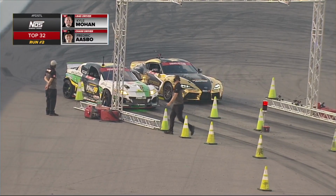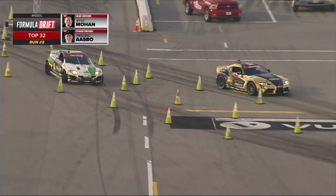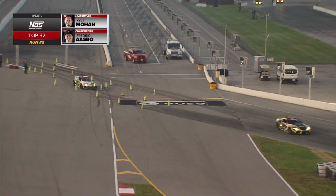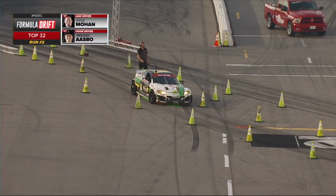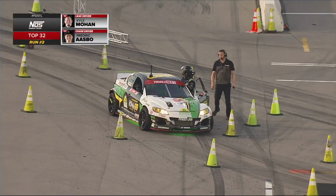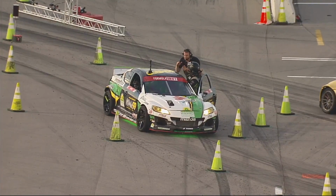So don't leave the start until that light extinguishes. What? That is 3 strikes. That is 3 strikes. And Kyle Mohan, that's the end of the battle. Yeah, that is really unfortunate. You're not to leave the light as the lead driver until it extinguishes. Until it extinguishes. That has been the rule since day 1.